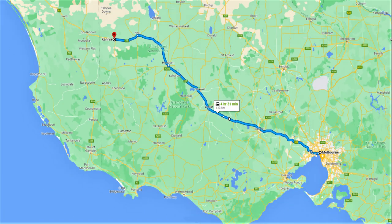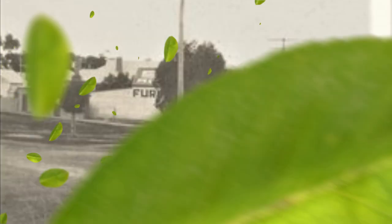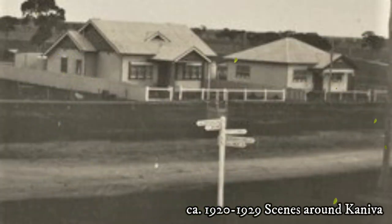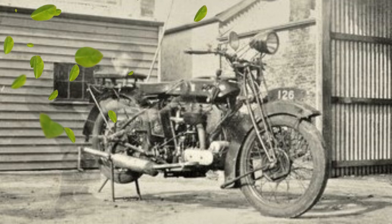On this occasion, we're off to a town called Kaniva. Kaniva is a town in Victoria, Australia, and is located on the Western Highway north of the Little Desert National Park in the Shire of West Wimmera local government area. It is located some 25 kilometres or 16 miles east of the South Australian border and 43 kilometres or 27 miles east of Bordertown, also in South Australia, with a further 413 kilometres or 256 miles distance to Melbourne, the state capital of Victoria.